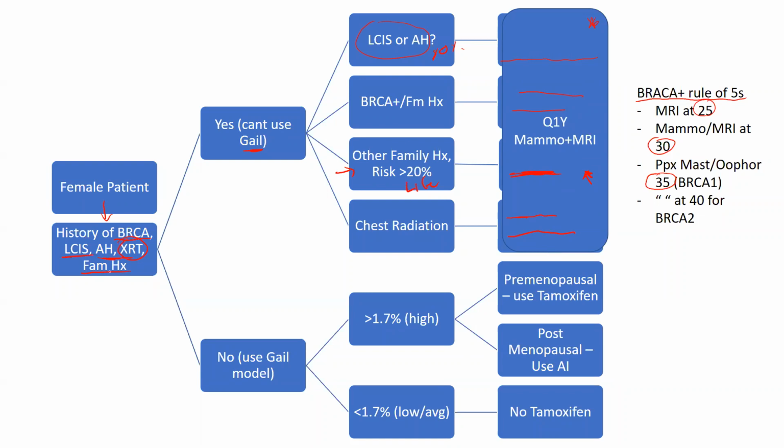Now, conversely, if you don't have a strong family history or strong risk factors and you're average risk, this is when you use your Gale model. And then you decide based on this complex interplay of factors that both increase or decrease risk. If it's greater than 1% and they're premenopausal, then you use tamoxifen. If it's greater than 1.7% and they're postmenopausal, you use an aromatase inhibitor.